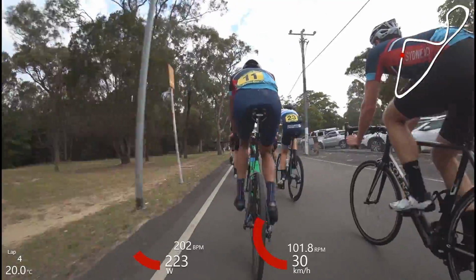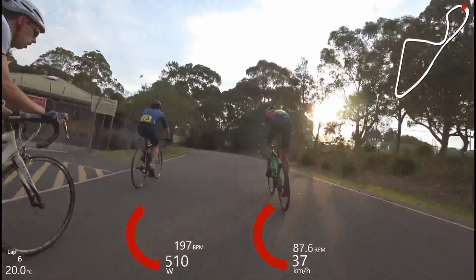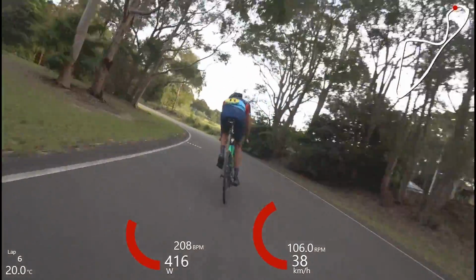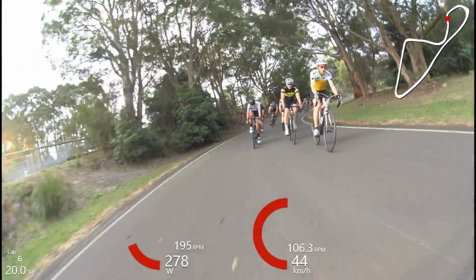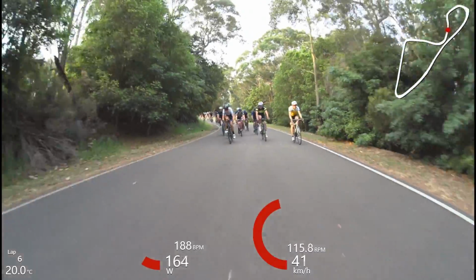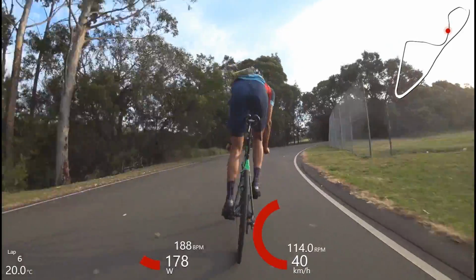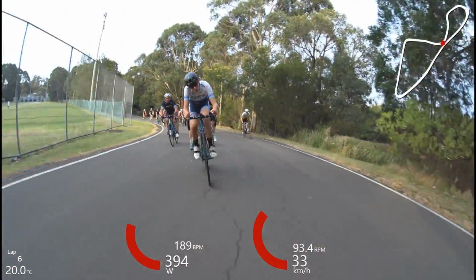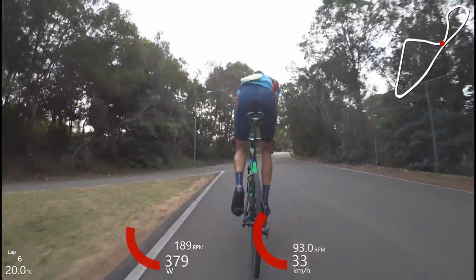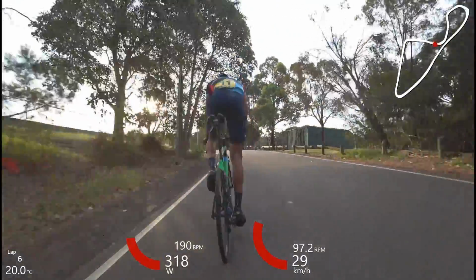But essentially, we got 5 teammates from Sydney CC. This is Bosco here. And yeah, we got bored by lap 6, so we were sort of doing attacks off the front. As you can imagine, the group wasn't too keen to let anyone off the front. It's pretty easy to break away on this course because once you're out of sight, it's really hard to gauge how far away the other people are. So these guys were bringing our attacks back, which, no fun, but whatever. At least we had the fitness to try the attacks in the first place, up a hill, no less.